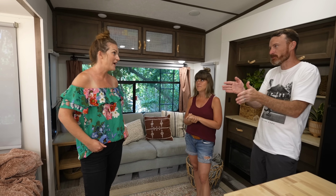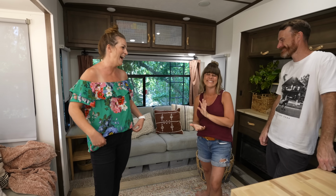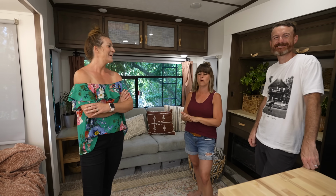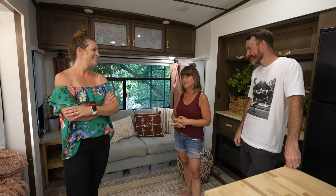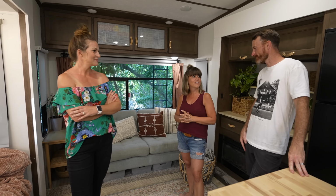How many kids do you have? We have 5 kids. 5. Yes, 5 kids. 4 on the road with us now. Our oldest is not traveling with us anymore, but yeah. So the double recliners don't work. We gotta make it work for our bigger family.